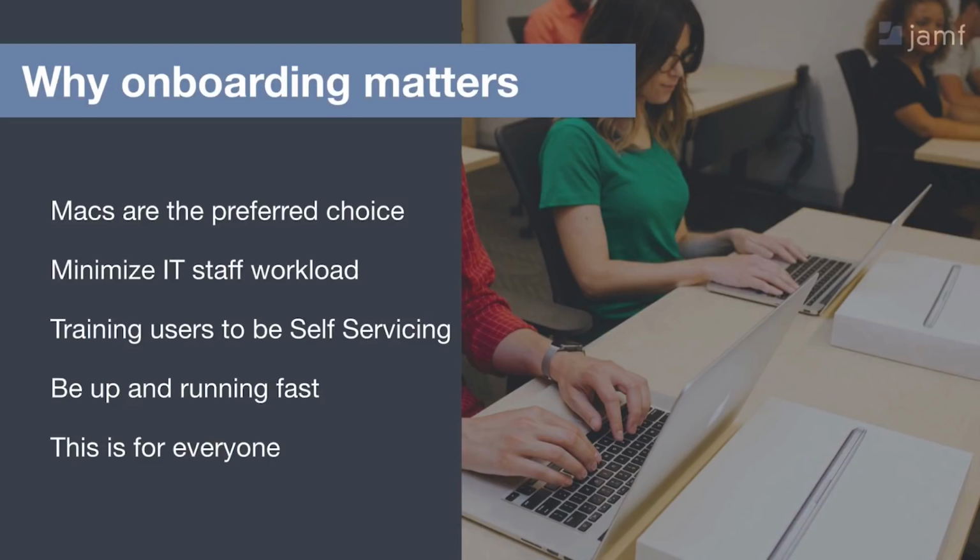So, when letting the end user set up their own Mac, the process needs to be straightforward and enjoyable. You don't want to give them a bad experience right out of the gate. That's bad for everybody. And hey, you know what? This is not just for the end user. Zero Touch is great for the IT staff configuring the device.